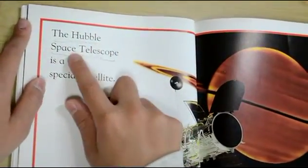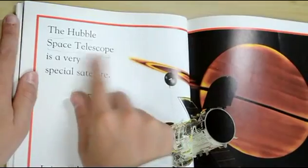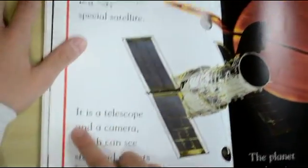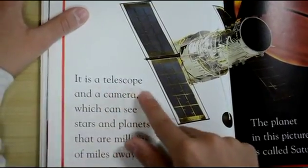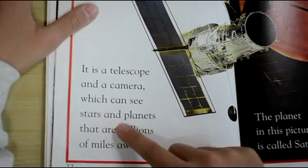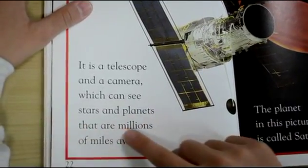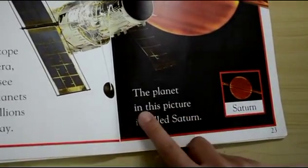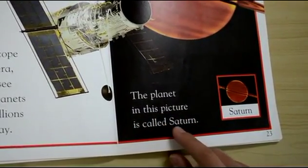The Hubble Space Telescope is a very special satellite. It is a telescope and a camera which can see stars and planets that are millions of miles away. The planet in this picture is called Saturn.